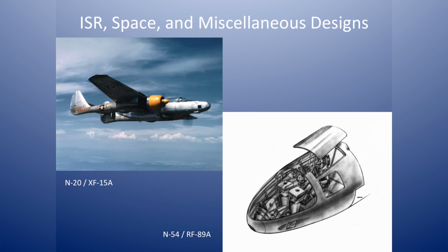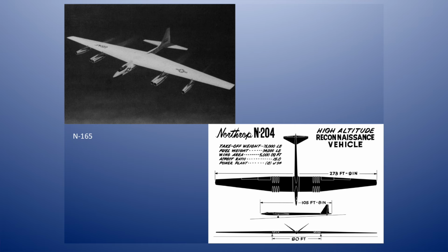Bear in mind also that the 50 airplane contract that Northrop won for the Flying Wing was for the RB-49, the reconnaissance version. They also looked at making an RF-89 by putting a photographer in the nose of a Scorpion. And you can see that drawing there, and that would have been a heck of a ride. But Northrop didn't stop there.